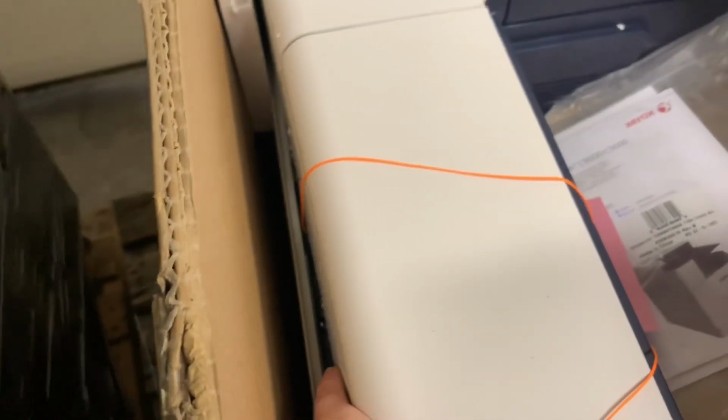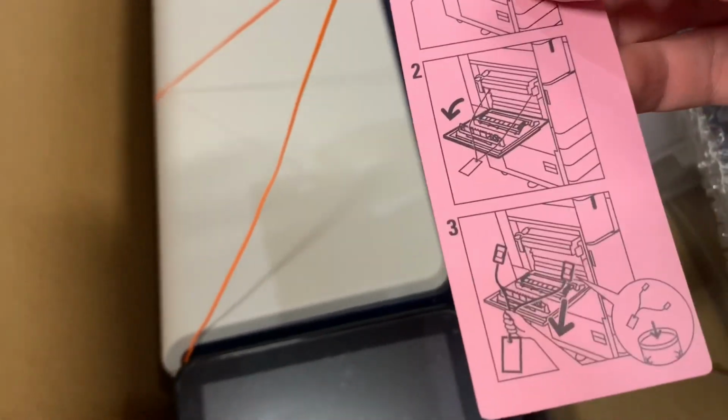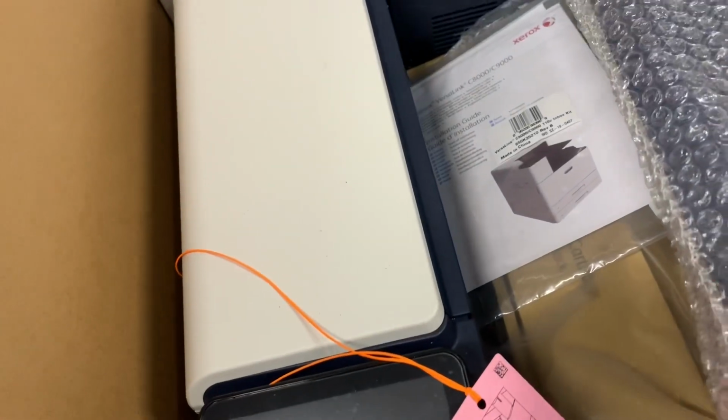So yeah, obviously I'm gonna have to take this out and inspect it. Hopefully this is just a door that opens and it needs to be closed. These things have a ton of doors. Yeah, right there you can see it's a door. So yeah, I'm actually kind of excited about this.